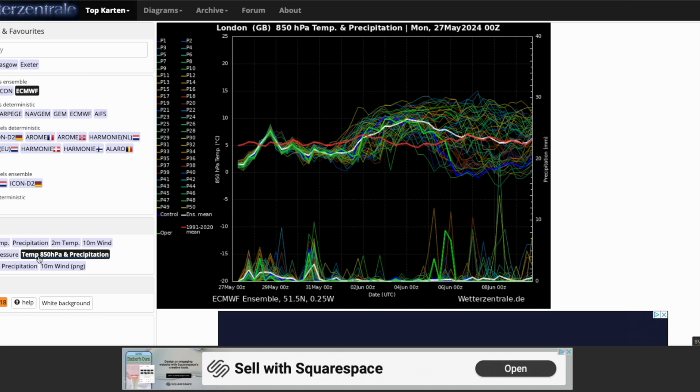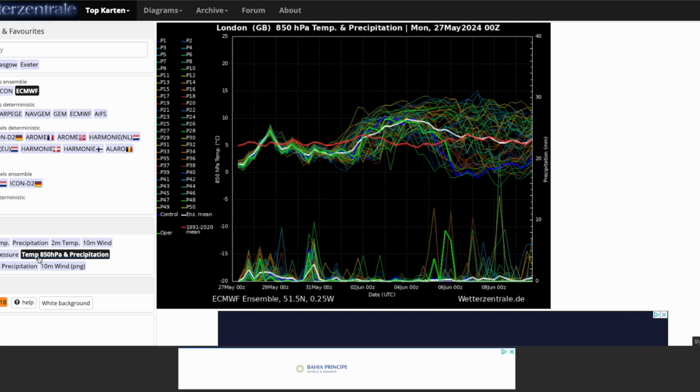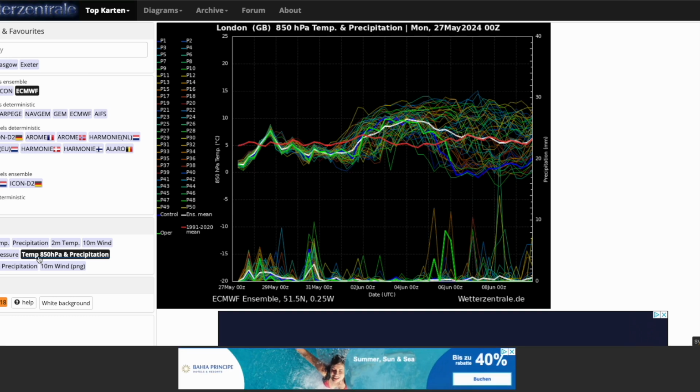You can see plenty of runs actually keep us still above average, which tells me that the operational runs may be picking up on something that the ensembles aren't. Now, that's not necessarily saying the operational runs are correct. I'm not saying they know something that the ensembles don't know. It just means that the way that the resolution works, it may mean the operational runs are picking up on something that is making that northerly wind occur, whereas the ensembles are not moving that high pressure as far westwards and instead keeping it more over the top.